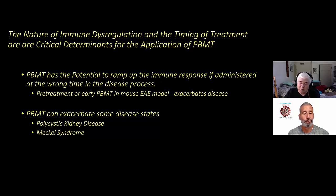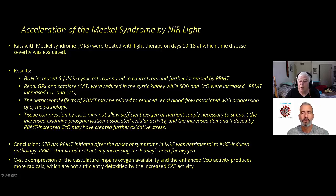Being an incredibly good scientist, when she had recovered, she collaborated with a colleague who works in a model of polycystic kidney disease called Meckel syndrome. They showed that they can accelerate Meckel syndrome with near-infrared, actually far red light. These Meckel syndrome rats were treated with light therapy, and the severity of disease was evaluated. The blood urea nitrogen went up 6-fold in the cystic rats, the animals that have these polycysts, but doubled again with the photobiomodulation.